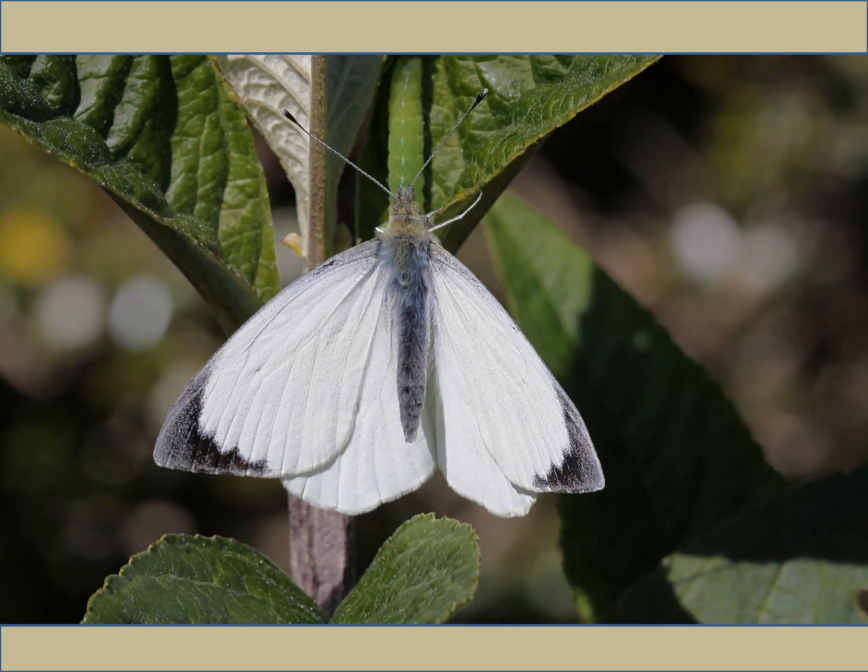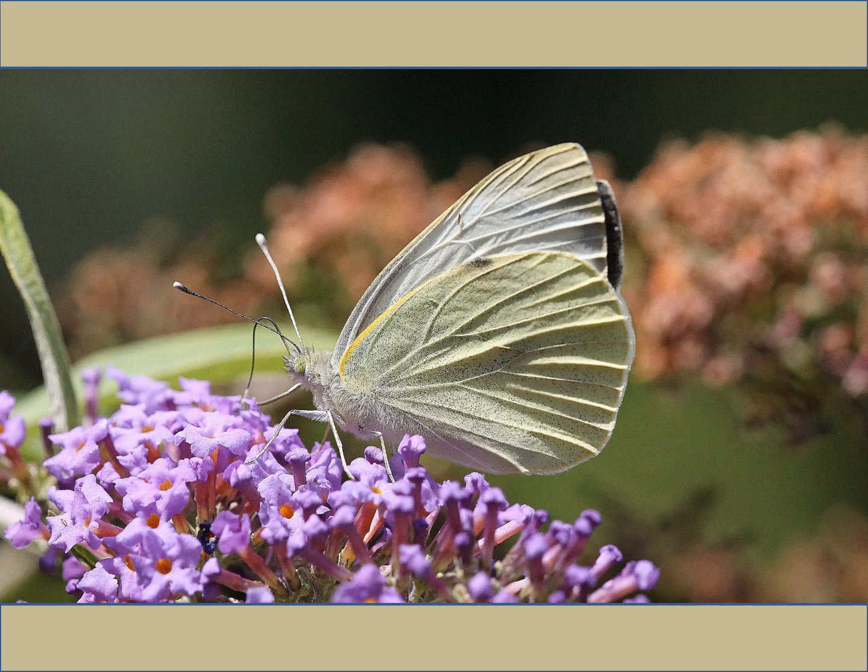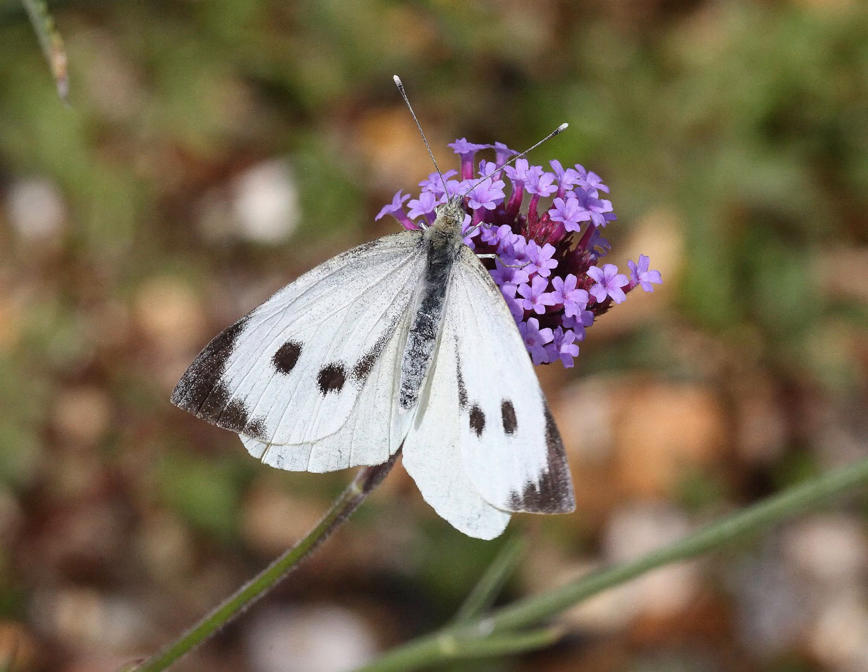This is a male large white, which also uses wild cabbage as its food plant. Underside of a male large white. A female large white.